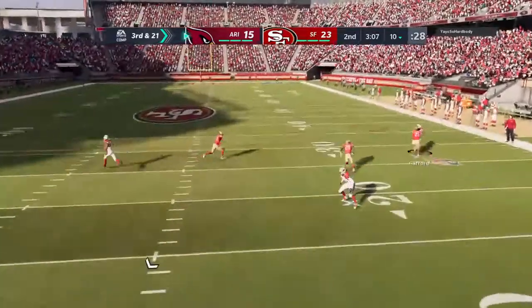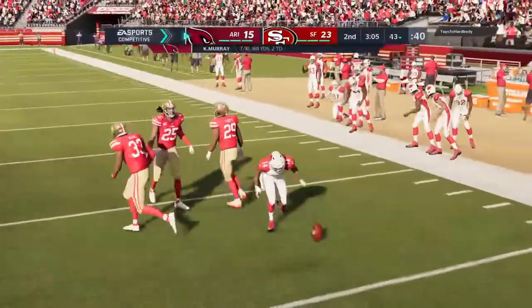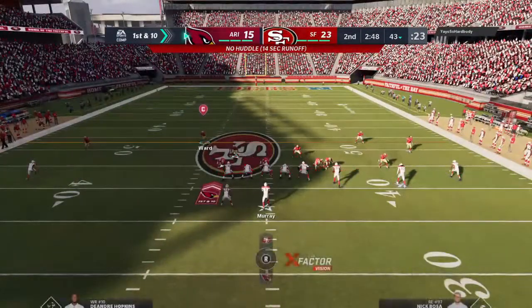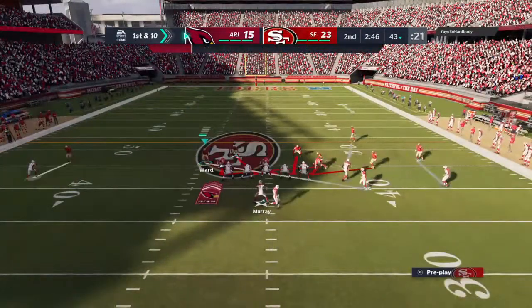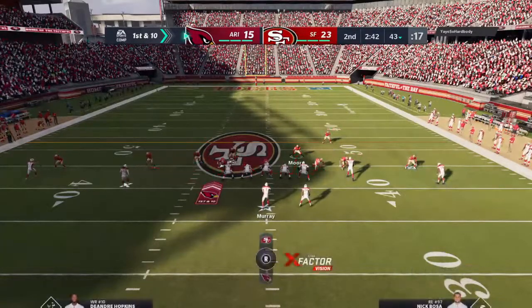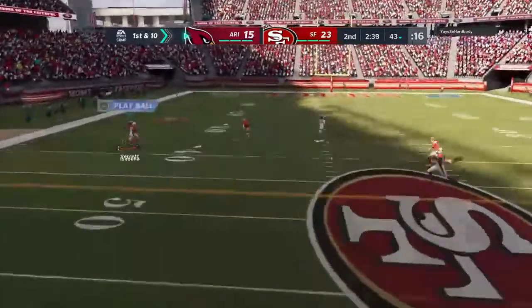Shotgun now for Murray. Oh, he's able to outmuscle him here as he pulls it in. A real letdown defensively. That was 3rd and a bundle, but they allow the conversion. Cardinals first down. On 1st and 10, here's Murray.